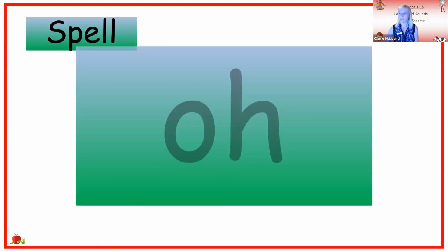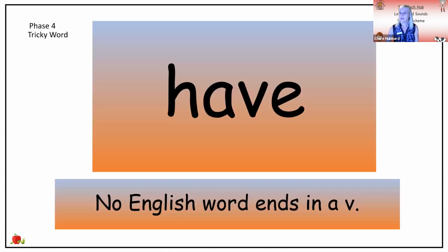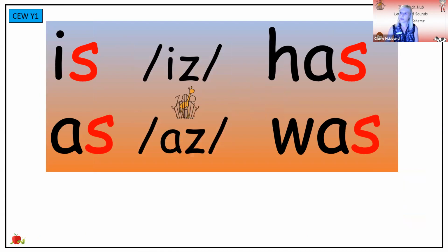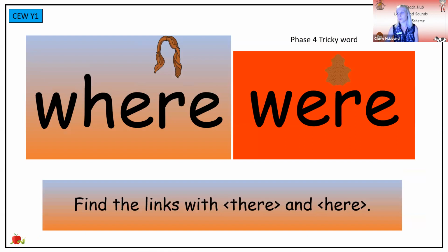Then we've got the tricky words, and these are introduced bit by bit: hide them, spell them, write them. And then we've got read and spell these words. These are revision, so they've done these before. We put the sound buttons in, we look at different things, and sometimes we look at the sounds here, as you can see. We're looking at where and were.